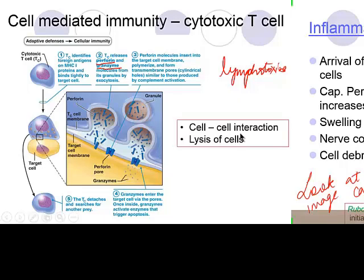So the end result is that the cell is lysed. And then this cytotoxic T lymphocyte goes out in search of another prey. So you can see as it's traveling, it's killing off cells. And here you can see it's a cell attaching to a cell. So can you see that's why it's a cell-to-cell interaction, okay?